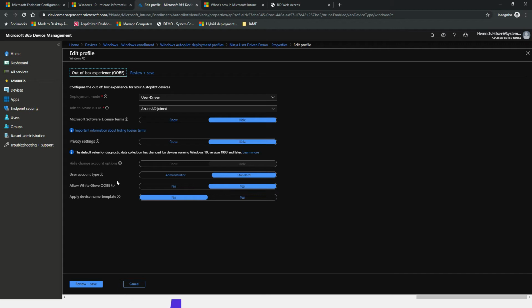White glove is effectively a way of pre-provisioning these devices with apps and settings and data, all pre-provisioned and then handed out as well. Typically done by an enrollment manager if you need to as well. You can also then apply a device naming template. So we'll change the host name to pull things from the serial number and so forth as well, right?